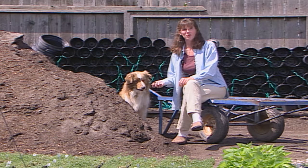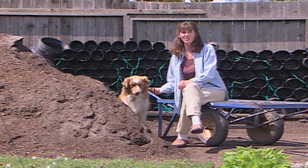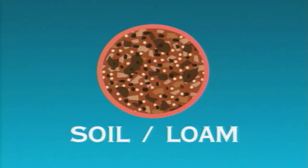Soil with too high a percentage of sand in it will be too loose, and conversely, soil with an excess of clay will be too heavy and slow draining to encourage good plant growth. The best kind of soil is one that is well balanced. This is usually referred to as loam or loamy soil.